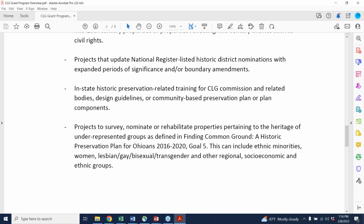Now, with funding priorities, yes, you do not have to match the grant. It's a zero match, which I know is really beneficial for communities. I know that historic preservation is not a point of emphasis for many cities. I understand that. However, it does not mean you don't have to put up a match.